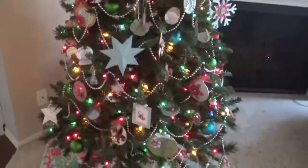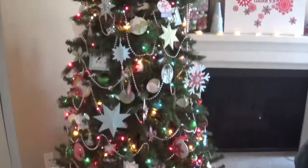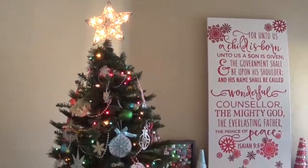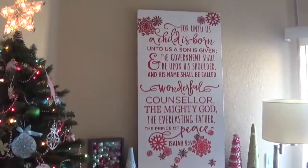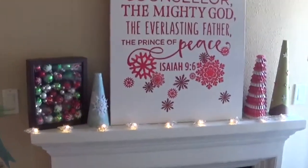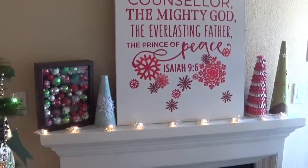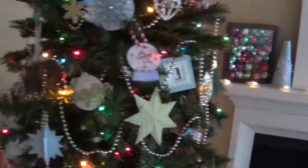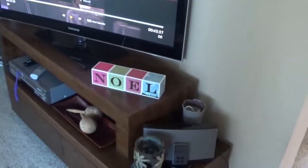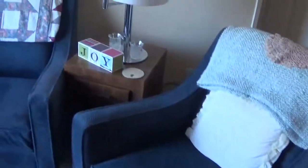Sorry for the lighting. And then there's the mantle. And then the last couple pieces. Oh, I still have to put that away. I think we're okay. So with the Noel there, I didn't change that. And I've got the Joy there.